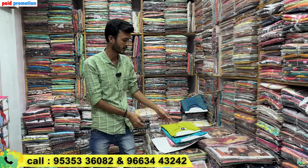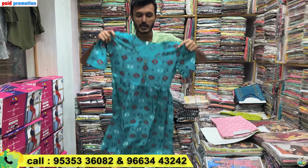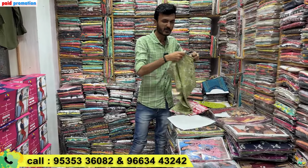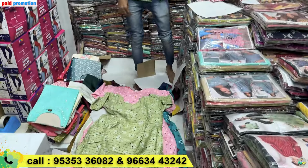The umbrella item. 130 rupees. 130 rupees. The actual level XL size available. 130 rupees. Only for 130. Okay. All item ke 4-4 colors available. Actual level XL head size.